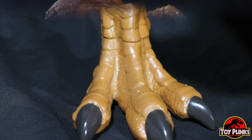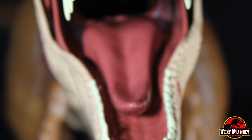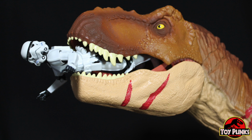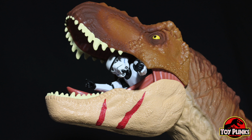Overall, the figure I think is phenomenal. This thing is huge. It scales great with 6-inch figures. It's going to be a great figure. He's going to take up a lot of room, so people with smaller spaces who don't have that much room, I can see that being an issue. And the lack of articulation kind of sucks, but overall the thing is awesome. It's a really sweet piece and just a fun thing to have around, and people get a kick out of it. So I'm super stoked about it.